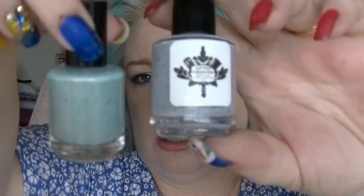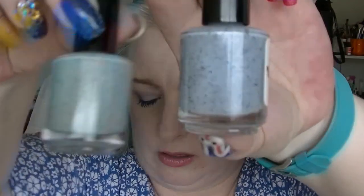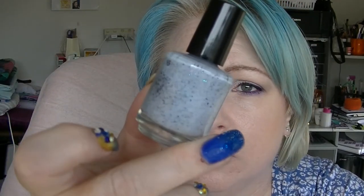And then there is Mermaidicorn. So a mermaid with a horn, obviously. Which is a much lighter, like this is more green than this one. So it's kind of almost a lavender colour. It's got blue and green and silver in it. It's really super pretty. Very, very different.